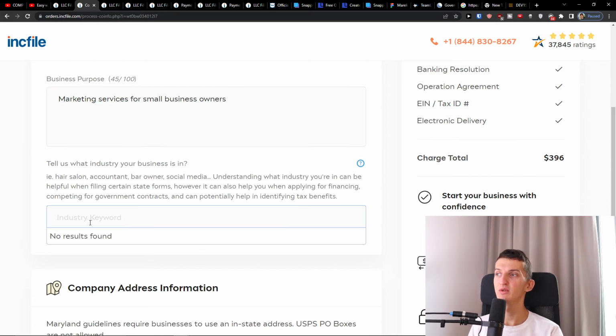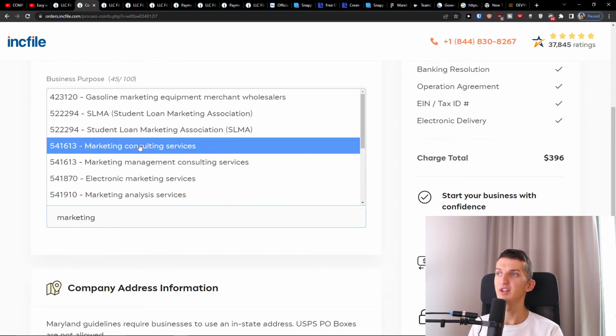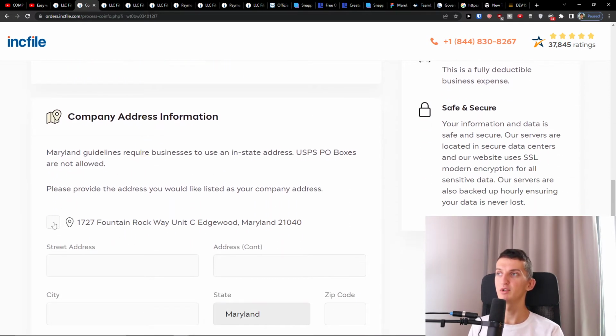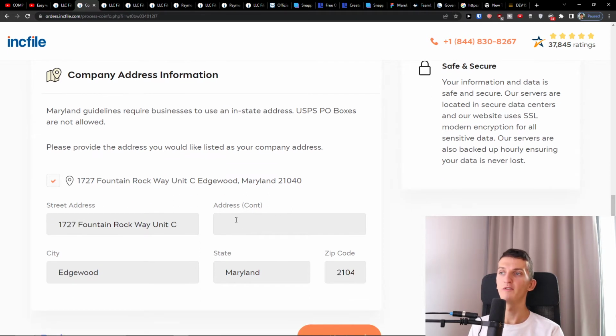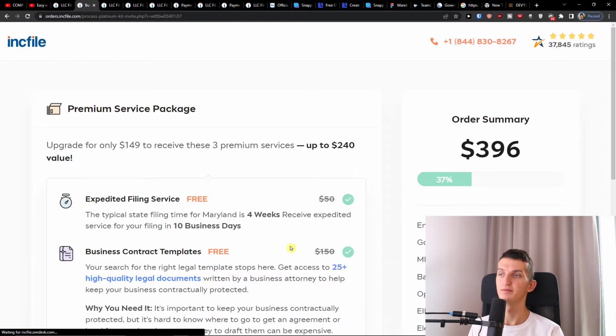And then you have to tell us what industry your business is in, and I'm going to again type marketing, and I see the marketing consulting services right here. Now when I got it, I'm going to also add the company address information. If you have an office, you just write office here if you want, and then next.